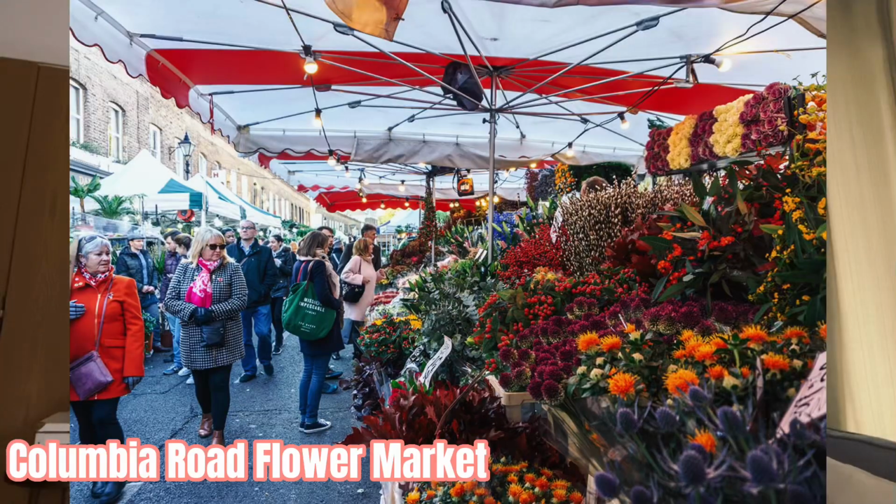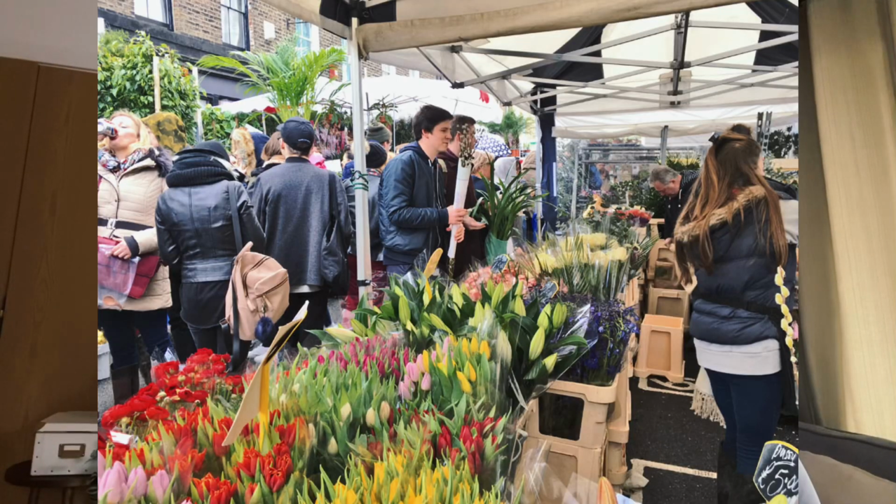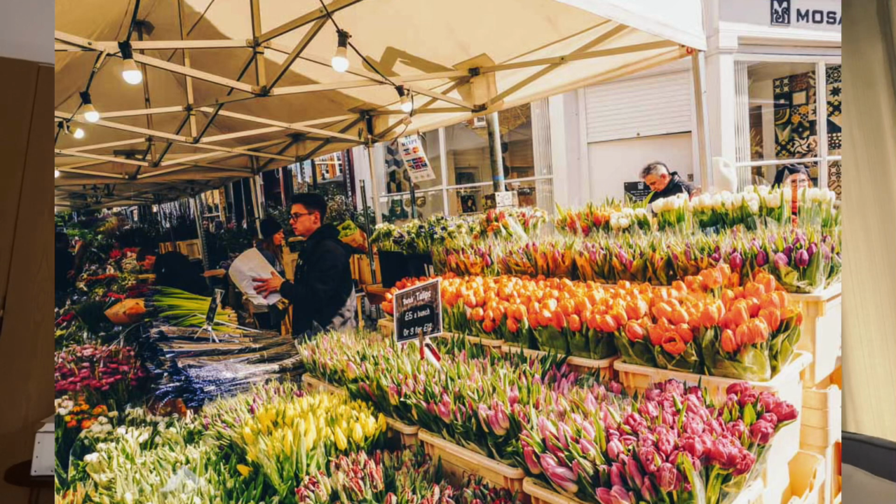Number 13. Columbia Road Flower Market. Very close to Shoreditch and only opens every Sunday. Here is where you can find the widest variety of fresh flowers and plants in London.